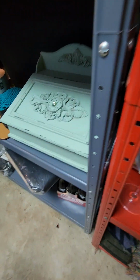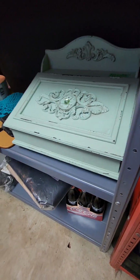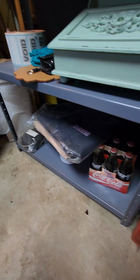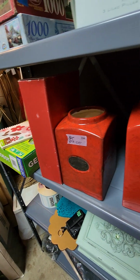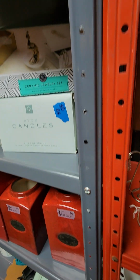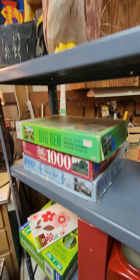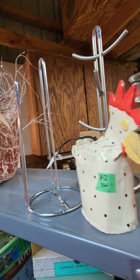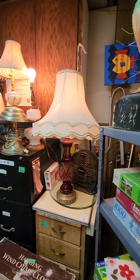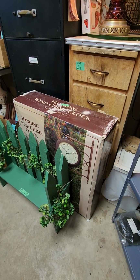More blankets. This is cute. It's a little desktop. You know, put your little cards and stuff in it. Let's see. Gecko bot. That must be a toy. Ceramic jewelry set. An Avon candle set. Some puzzles. Beautiful chicken wood carved. This one's a little bell. There's more lamps. A hanging wind chime clock for outside.